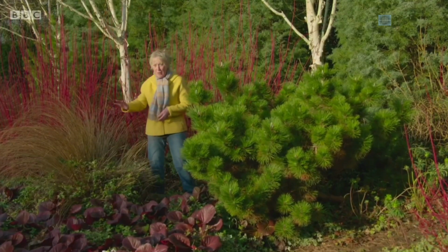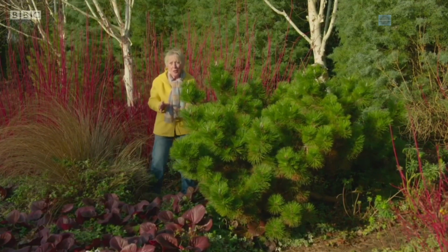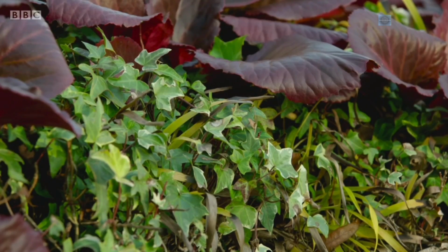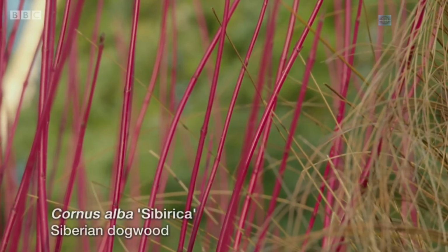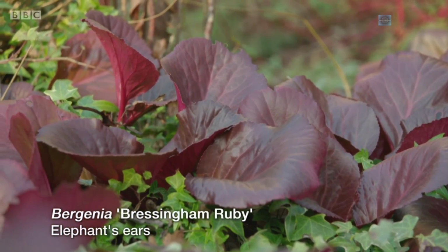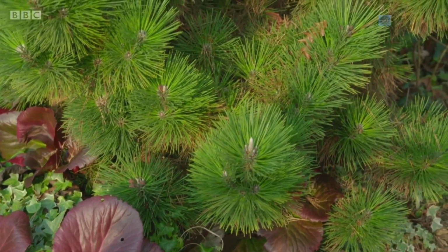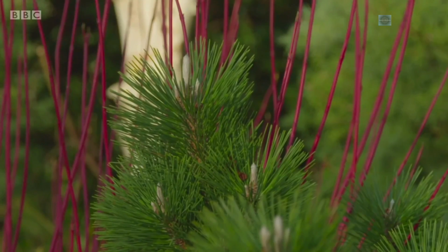All the way through this bed, there's a very distinctive colour theme, but it's not kaleidoscopic, it's limited. So you've got the green of the conifer and the ivy at its feet. And then you've got these red stems of the Cornus alba sibirica. And that's reflected at ground level by these big solid leaves of the begonia. All you need is a few simple elements. But think most of all about what conifer is going to be your centrepiece.